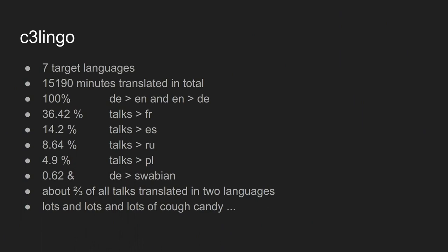Oh, sorry. Well, I'm also fine with that. We translated all the German talks into English, all the English talks into German. All in all, 15,000 minutes in 7 different target languages. And he's from the second language team who talks all the non-English and German.